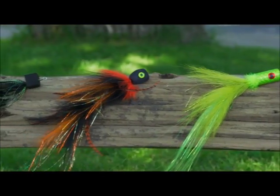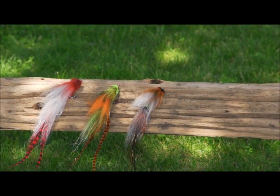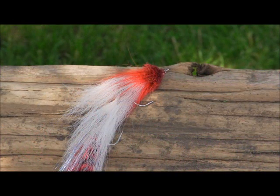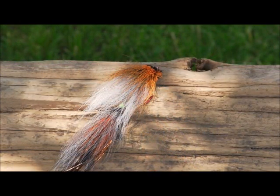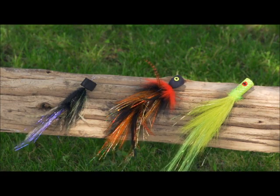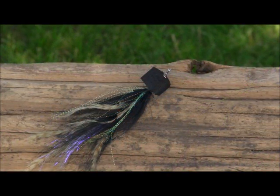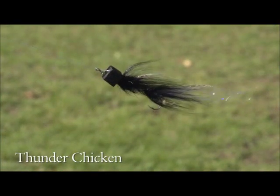For surface flies, black is clearly my top choice. Large saltwater patterns that create a water disturbance are preferred as this attracts big pike. My favorite topwater pike fly is tied by Brad Bowen from Wisconsin. This pattern is known as the Thunder Chicken, and this fly is absolutely deadly.